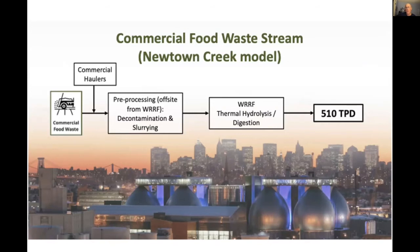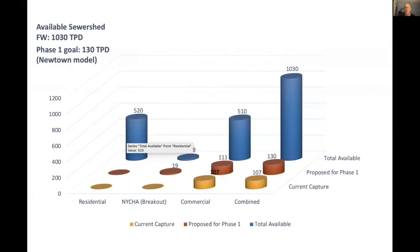And of course, if we have another municipal co-digestion program at 26th Ward, that would help enable higher capture rates as well for the estimated 510 tons commercial food waste generated daily in that sewershed. This chart illustrates the analysis. On the top left, we see the estimated available total of 1,030 tons per day.